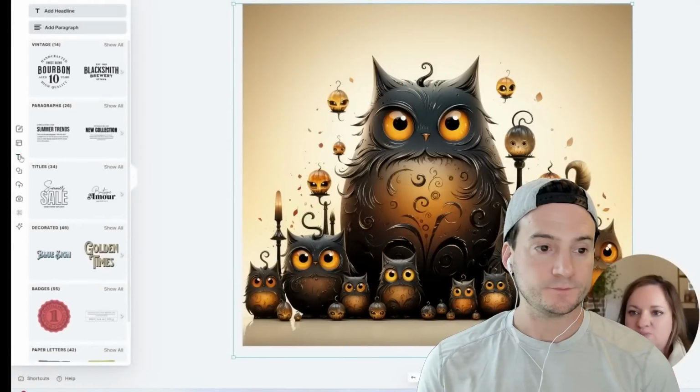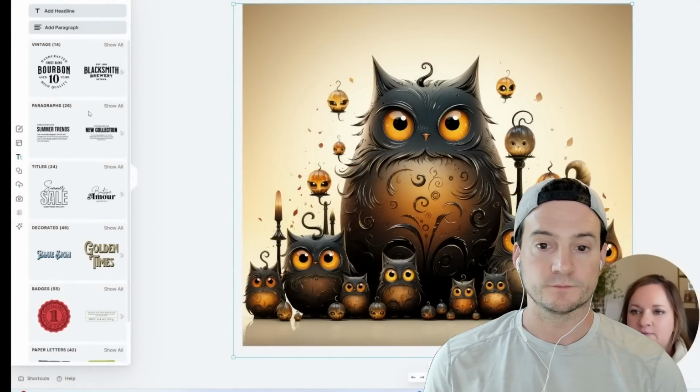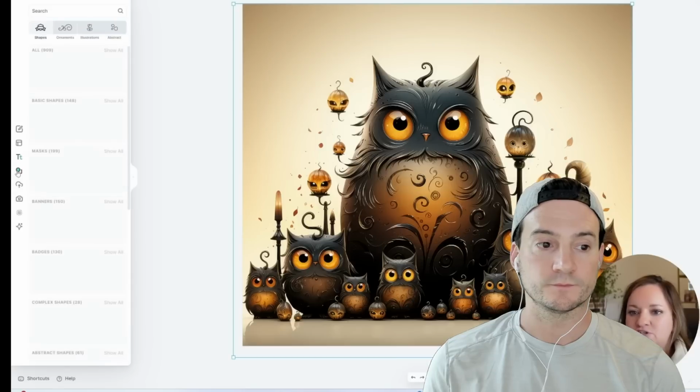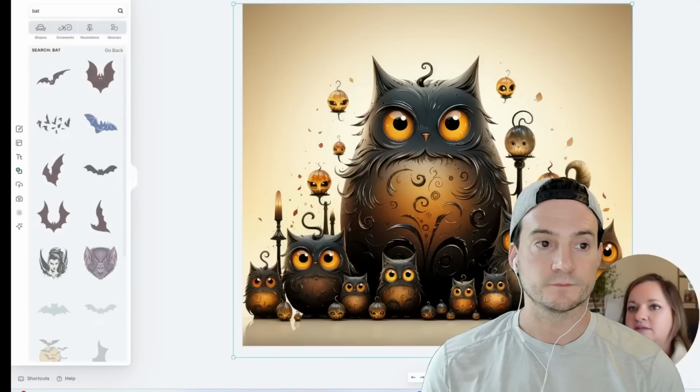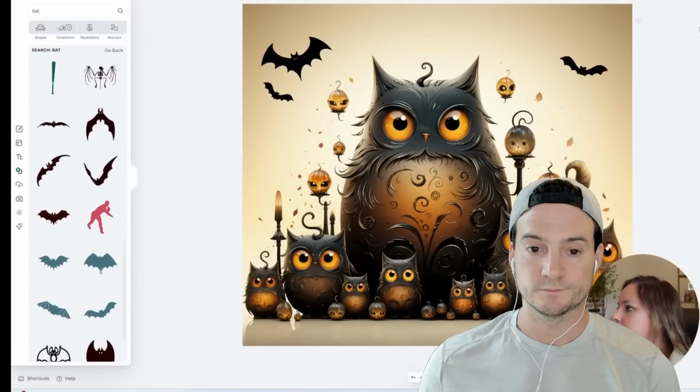Normally at this point, I will add whatever text. Say this needed to say something, this is where I would add any type of text or quote or additional images. For this one, I want to add some bats just because I want to make it more Halloween. So I'm just going to add a few little bats. I think I'm going to leave it like that.